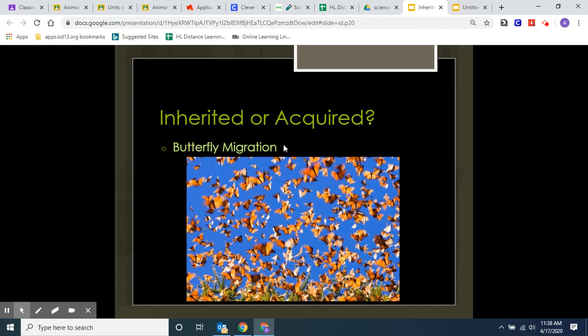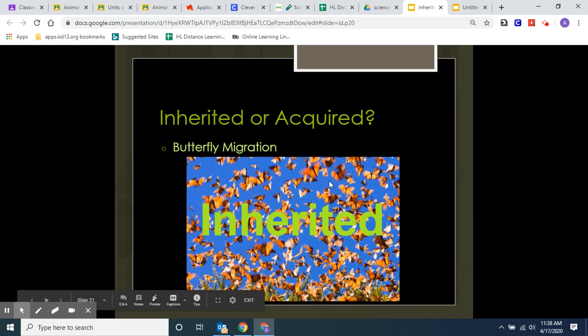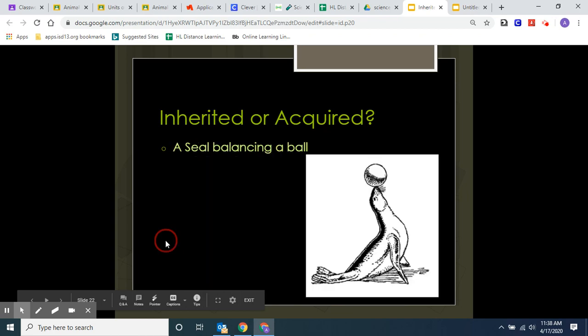All right, so butterfly migration. Okay, think for a minute. Was that inherited or acquired? And I'll count down from 3 and then I'll reveal the answer. All right, ready? 3, 2, 1. Answer is inherited. Butterflies did not need to learn to migrate. They do it naturally. So it is an inherited behavior.